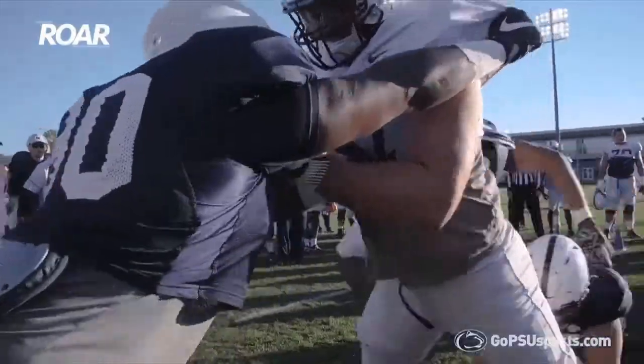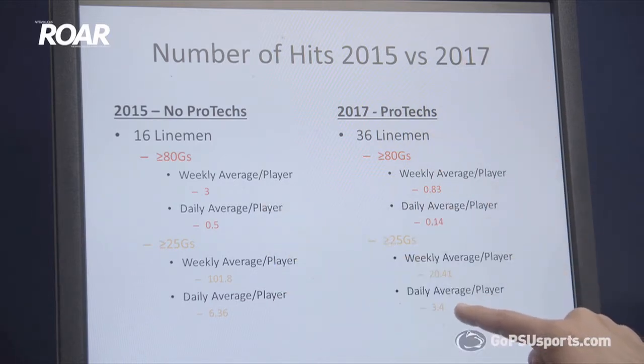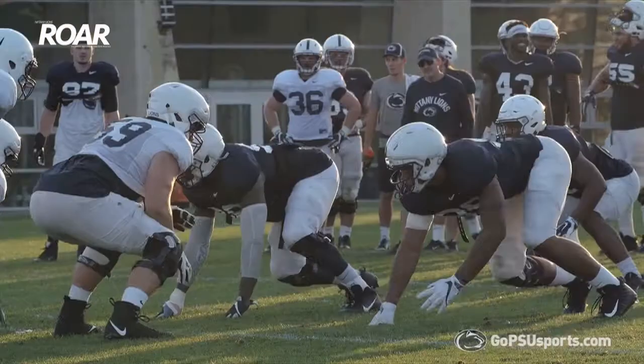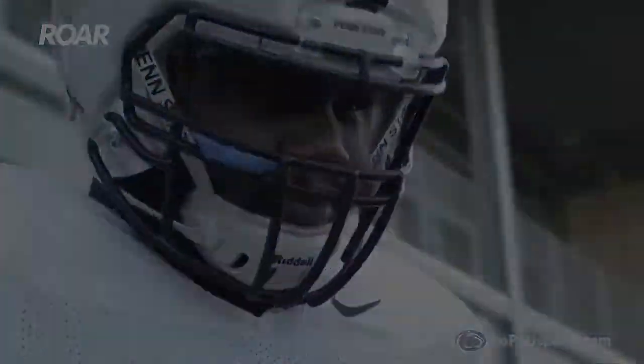For 25G hits, a daily average per player would get 6 hits in 2015. In 2017, we can see that on a daily average per player, they're only receiving 3 hits in the 25G category. So we dropped the hits by half. We want to do the most we can to help our student athletes, and it's not just while they're here, it's for the future, and we're going to try to lessen the impact that our kids are getting to their heads as much as we possibly can.